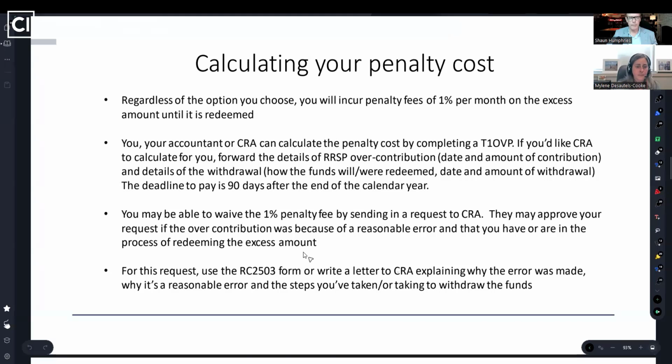And we've had experiences where CRA has been accommodative. They've basically taken a look at the situation. It's clear to them that this was not intentional, and they've waived the penalty fee. So yeah, I would agree. It's completely worth looking into, at least letting them know the background, the context. You might find that they'll waive it for you.